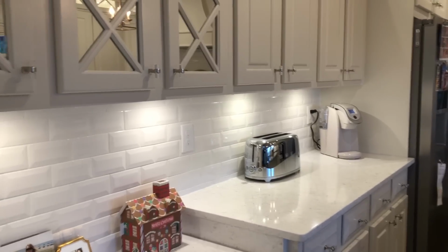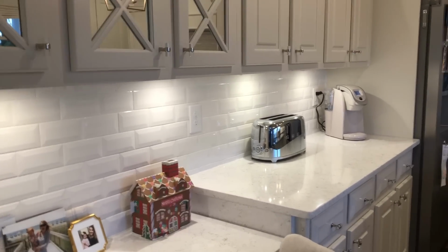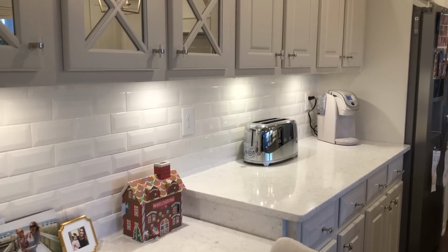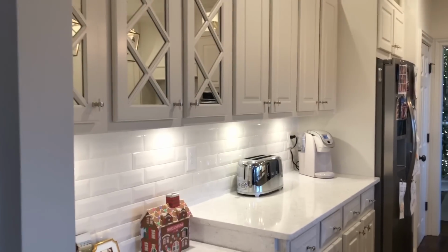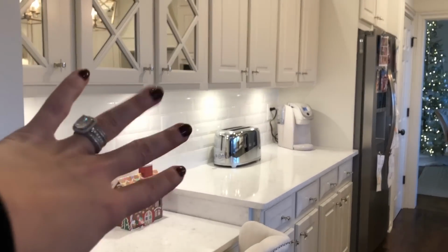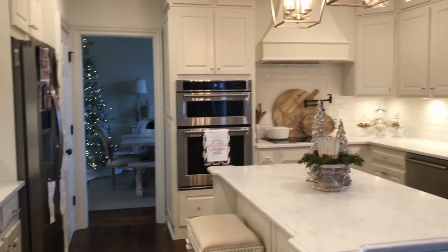But when we have people over, that's where I like to put drinks and put a beverage tub or little dispensers, because we have a nice bar in the basement, but you just don't always go down there when people are here. But that's always where I put more food and snacks. So I kept things a little minimal in here this year.